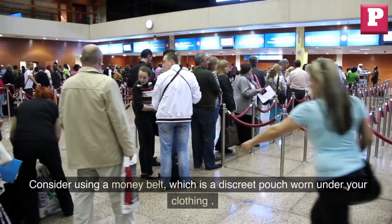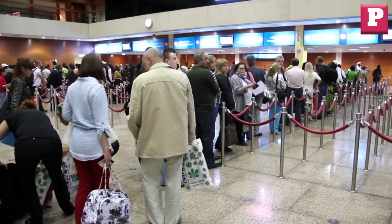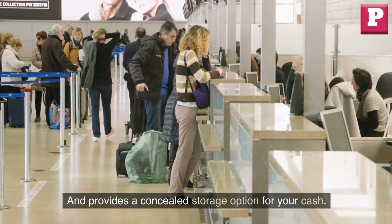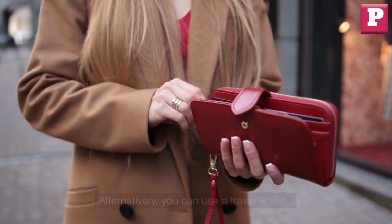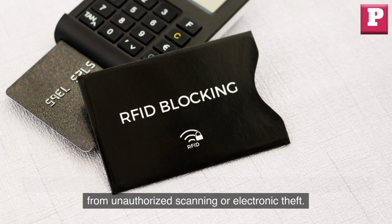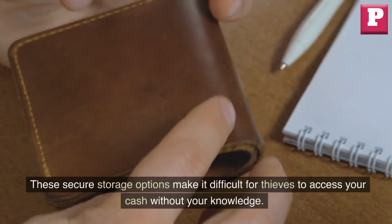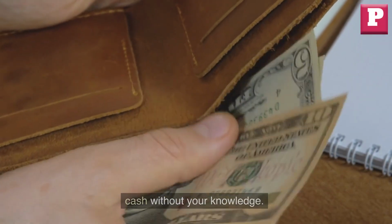Consider using a money belt, which is a discreet pouch worn under your clothing and provides a concealed storage option for your cash. Alternatively, you can use a travel wallet with built-in anti-theft features such as RFID blocking to protect your cash from unauthorized scanning or electronic theft. These secure storage options make it difficult for thieves to access your cash without your knowledge.